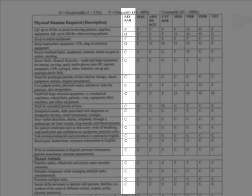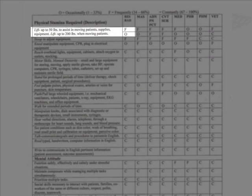We see RAD above the second column, so everything noted in the second column applies to Rad Tech. Let's just look at a couple of the requirements for that program. The first activity mentioned is the ability to lift up to 50 pounds when lifting patients, supplies, or equipment. As we move across that row and look at the letter found in the second column, we see that students in Rad Tech must be able to lift up to 50 pounds on a frequent basis, or somewhere between 34 to 66% of the time.